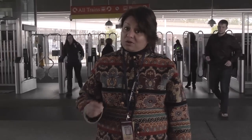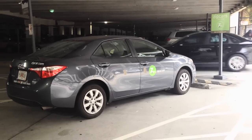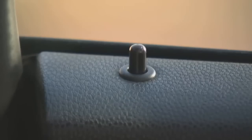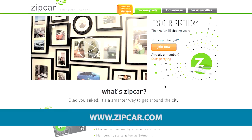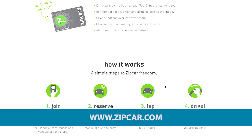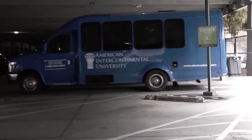So we've talked about cars, pedestrians, and bus riders who use North Springs. But there's still a couple more options for commuters. North Springs has a Zipcar. If you haven't heard about Zipcars, here is the website to learn more. They are so easy to use. Just go online and make a reservation. It's like parking your own car, but with a really good parking spot. Looks like someone has already rented this one.